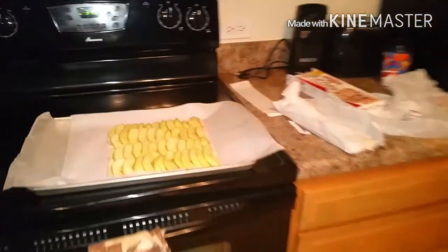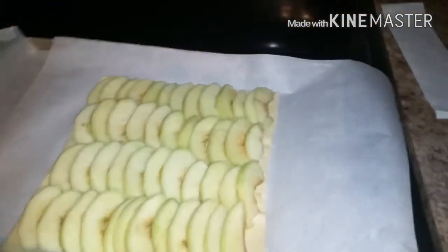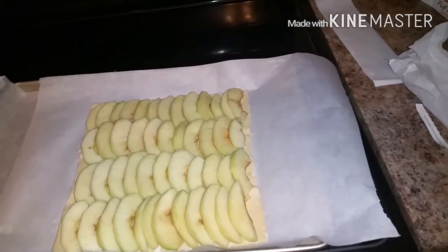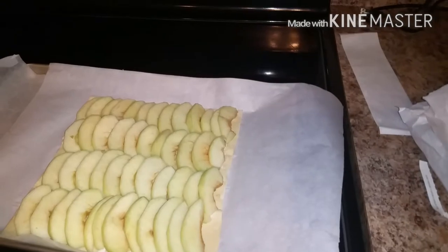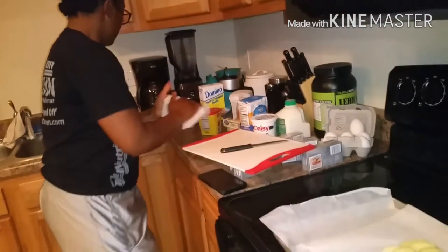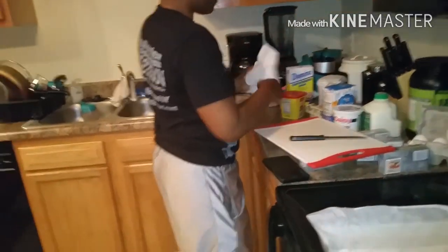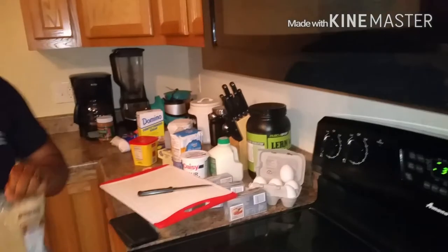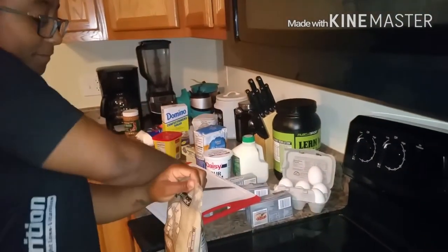Now you want it to look like that? You just layer them on there. Just washed my hands, so let me dry them. Where's the brown sugar bag? Right there. Right in my face. Looking right at you. I took it down for you. Oh, we got the oven set at 375. That's a sneak peek of part 2 of this video right there.